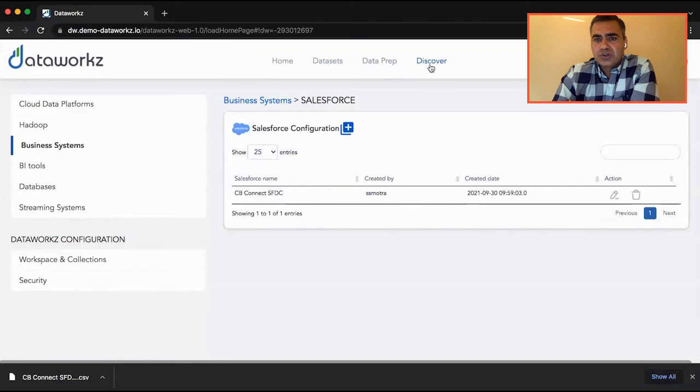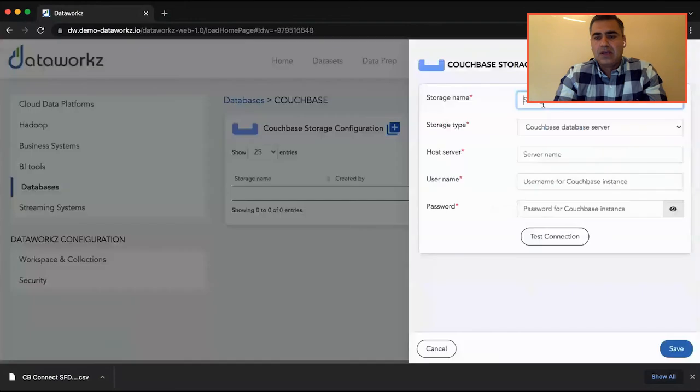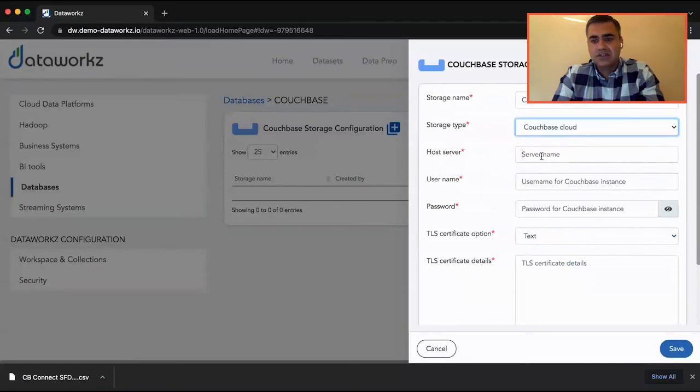So just to showcase how easy or hard it is to connect with Couchbase, let me just bring in Couchbase over here. I want to connect with Couchbase. I'm just going to say this is connect demo. So I'll just say CB Cloud Connect Demo, and we connect with both Couchbase Database Server as well as Couchbase Cloud. And for the Couchbase Cloud instance, I have the credentials all over here.